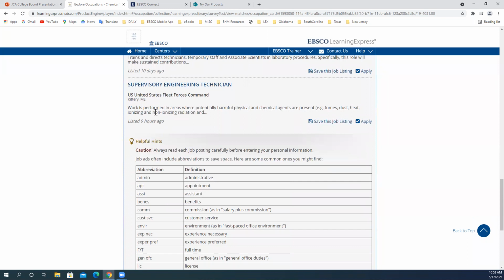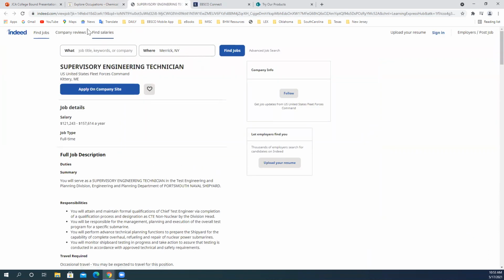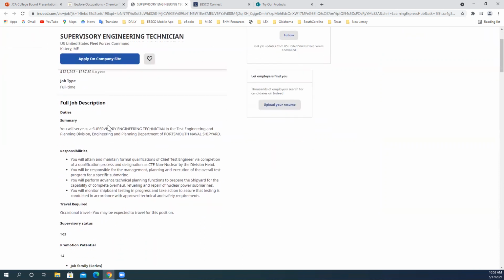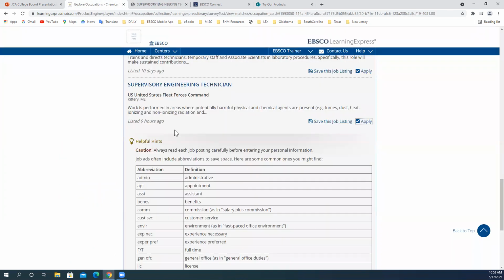If we're interested in pursuing this career, we can click the title or we can click the apply link. Both will take us to the page where the job is posted on the Indeed job website. So we're taking a look at this. We've been popped out into a new window, and we're taking a look at the Indeed job website for the supervisory engineering technician here with the details for the job, as well as the button to apply on the company's website. So that's our integration with the Indeed job website.